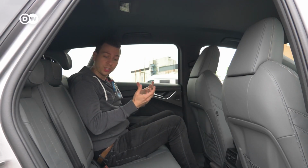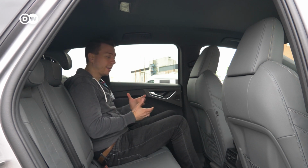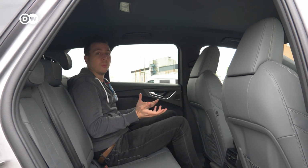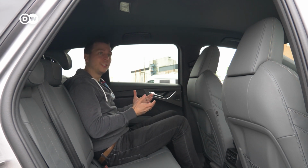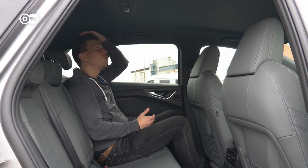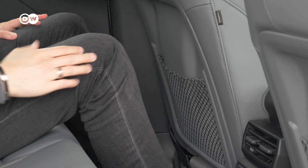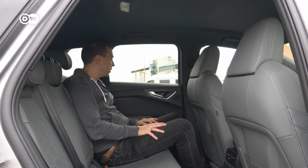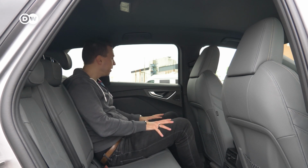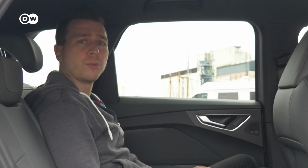Very nice. I mean, considering that the Q4 E-Tron is what Audi calls a compact SUV and it's way smaller than the regular E-Tron, that's very spacious in here. Headroom is okay, and the legroom, there is so much space in here. Yeah, I really like it. Seats are comfortable, as in any Audi. So I could really see myself sitting back here for a few hundred kilometers.